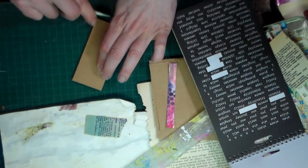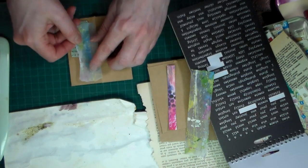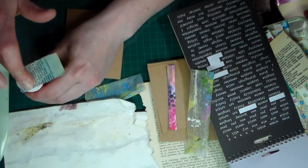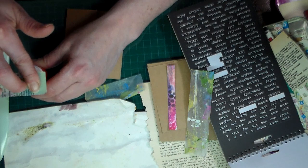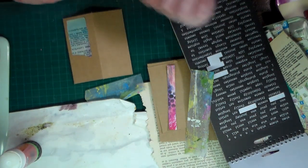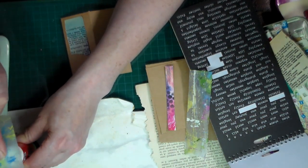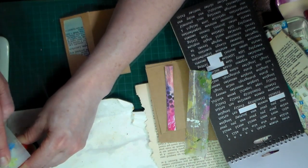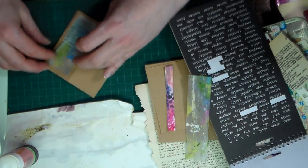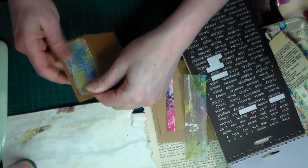Like I said, I'm trying to use up as much as I've got of stuff. It makes me feel better that I'm actually using up some of the scraps and stuff. This must have been watercolored book pages, because there's watercolor on it. So yeah, I've just not been crafting all that much still. Just having trouble finding the time and energy to go into it.